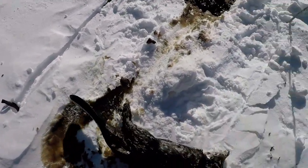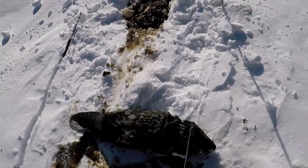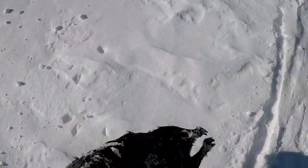All right, so that's a nice sized adult, extra large, probably 48 to 50 pounds, covered in mud.